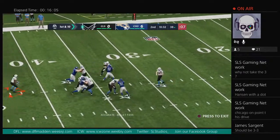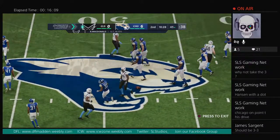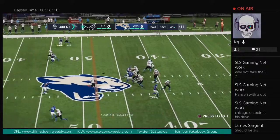Now on first down, he'll drop to throw it. He's got a man. That's Marshall. A gain of 6 there on first. 6 yards was the pickup on the last completion, so here's 2nd and 4.